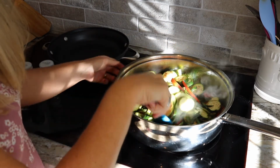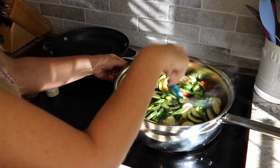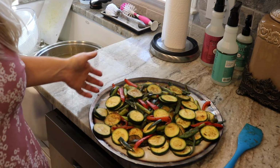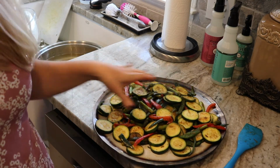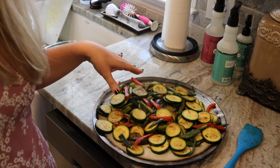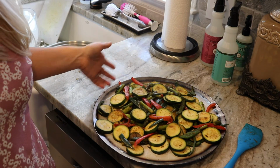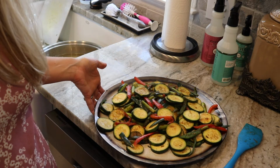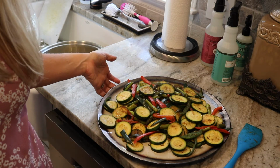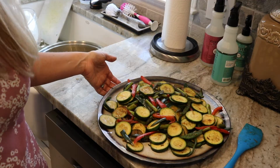I'm just going to turn these down on low and probably put the lid on and just let them soften up. Okay, so here are the vegetables. They are ready. I've just put them on this platter to cool a little bit while I'm waiting on the chicken. Once the chicken is off of the grill, we're going to put it over here, and then I'm just going to drizzle that balsamic vinaigrette that we put together on top. And I think it's going to be delicious. We'll see. I've never made a meal like this before, but it seems like a nice low carb, low point meal, and hopefully it will be delicious and filling.